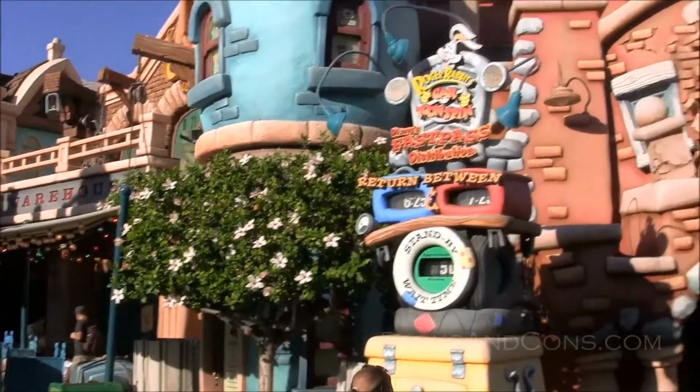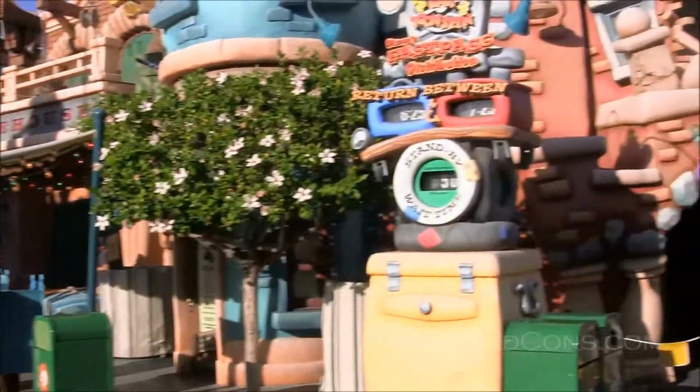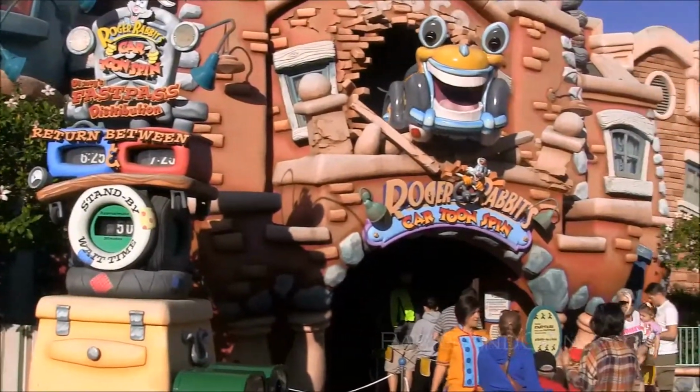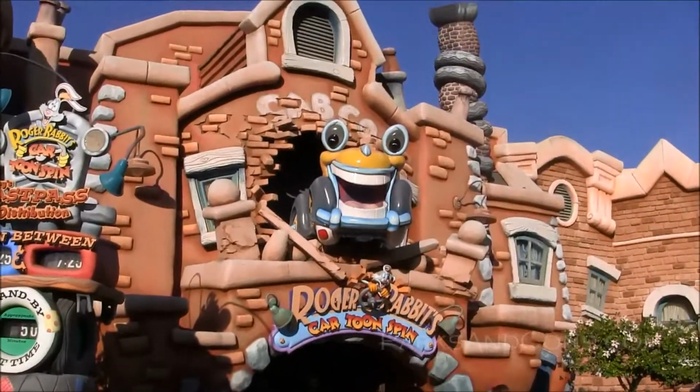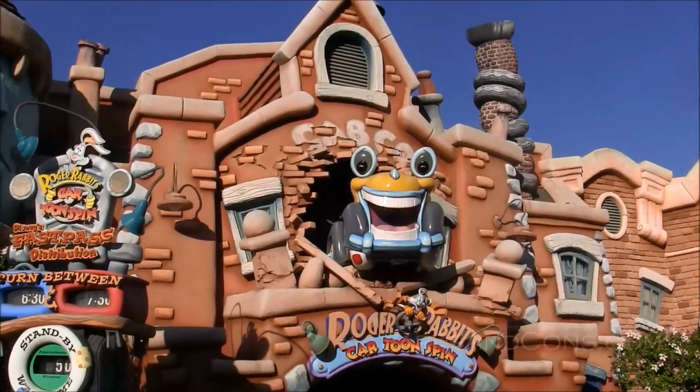So theoretically, you could have a Fast Pass for a ride in DCA, a ride in Disneyland that's not Roger Rabbit, and then also Roger Rabbit. So three at the same time. Not that that's necessarily the easiest thing to do, just geographically making your way around the park, but it is something to be aware of.